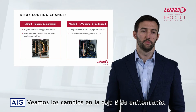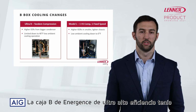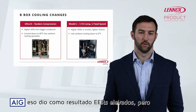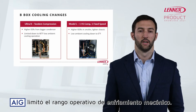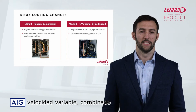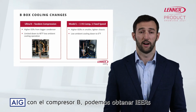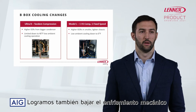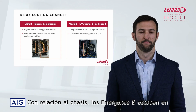So we take a look at the B-box cooling changes. The ultra high efficiency Energint's B-box had two tandem compressors, and so that resulted in higher EERs, but it limited our low ambient mechanical cooling operating range. And so as we bring on the variable speed compressor with the fixed speed compressor, we're able to achieve higher IEERs in a smaller and lighter chassis. And we also get mechanical cooling down to 0 degrees Fahrenheit.